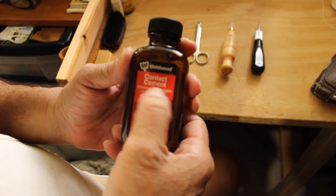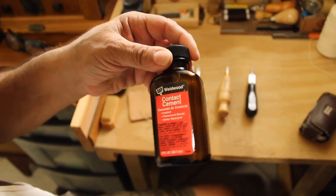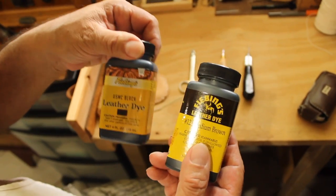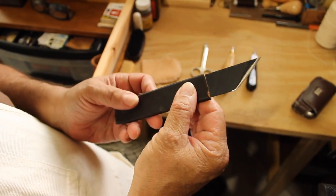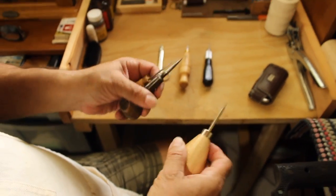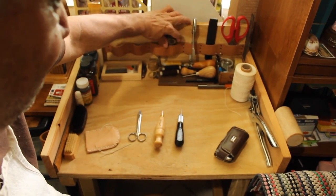Okay, this is called contact cement. This is used to put two pieces of leather together to bond them. It's a very important item. Another important thing is the dyes that we use. Brown, black, whatever color you want. The scissors are for leather crafting, special for cutting leather, very thick leather. This is another tool that we use to cut leather. It's called a paring knife. These are punches, different sizes. So these are the basic tools leather crafters use. And with all this, we do all these creations here.